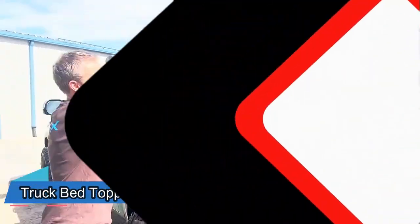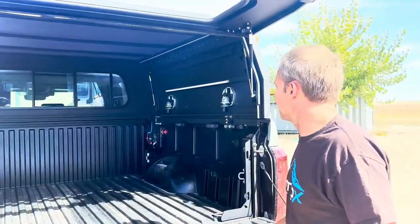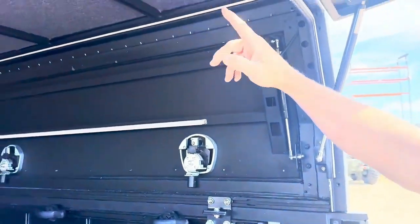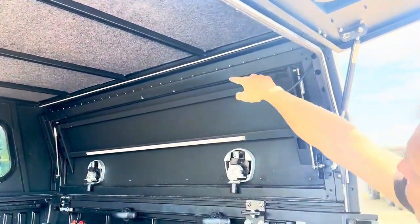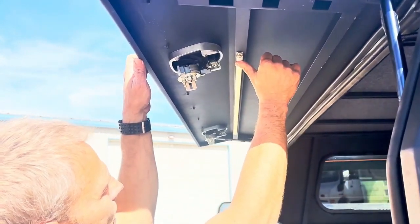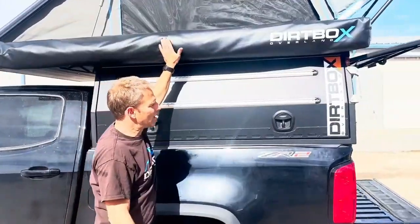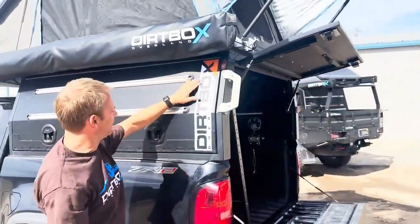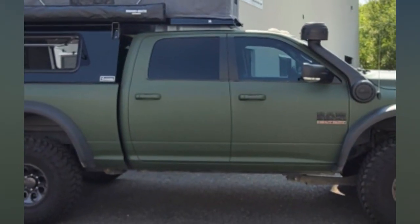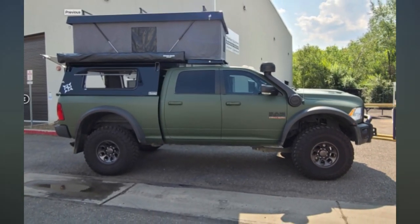You can boost your pickup truck's comfort for vacations with camping upgrades from Dirtbox Overland. The topper version resembles a strong truck cab, while the camper version features a tent module. Both versions include 12-volt sockets and built-in lighting. With a versatile design, you can easily customize based on your preferences. If you need mounts for fuel tanks or accessories, the manufacturer can add them effortlessly. The topper version is priced at $3,400.